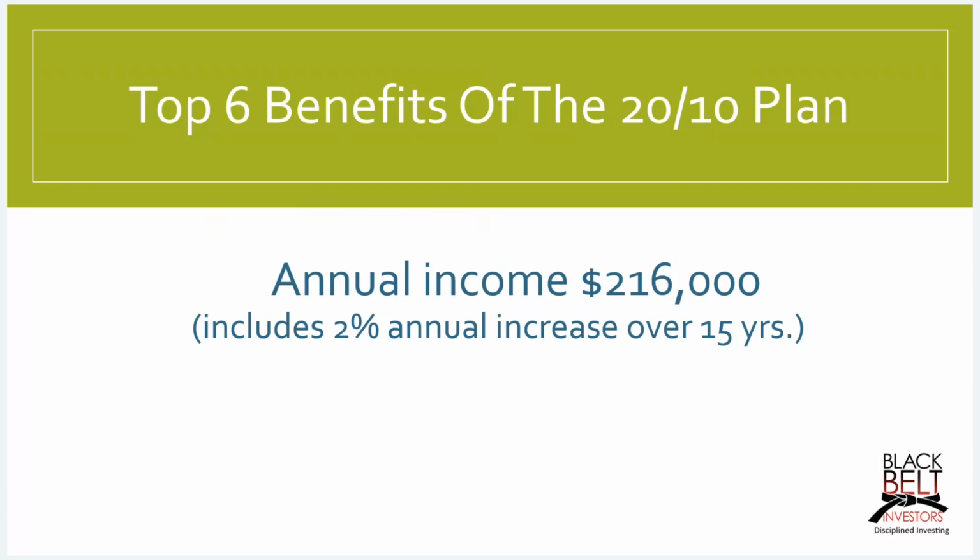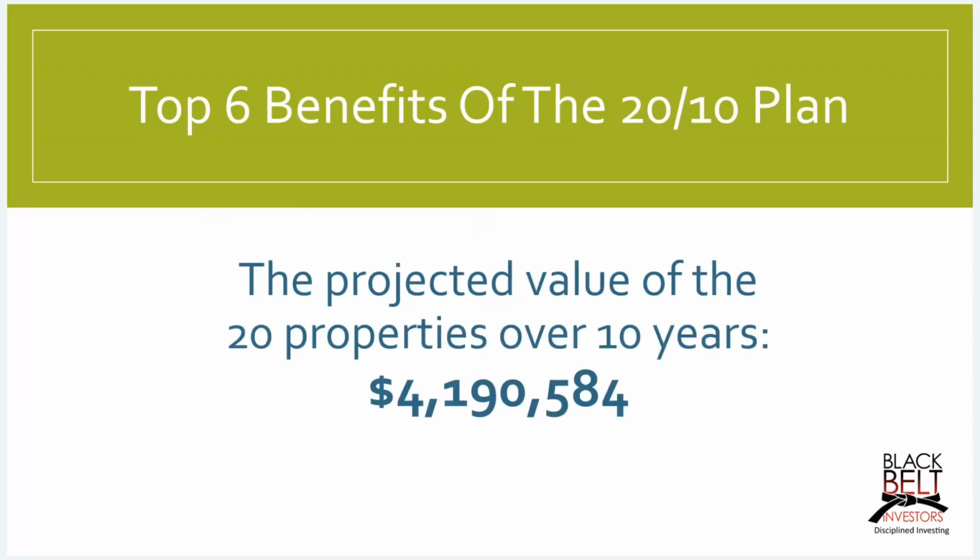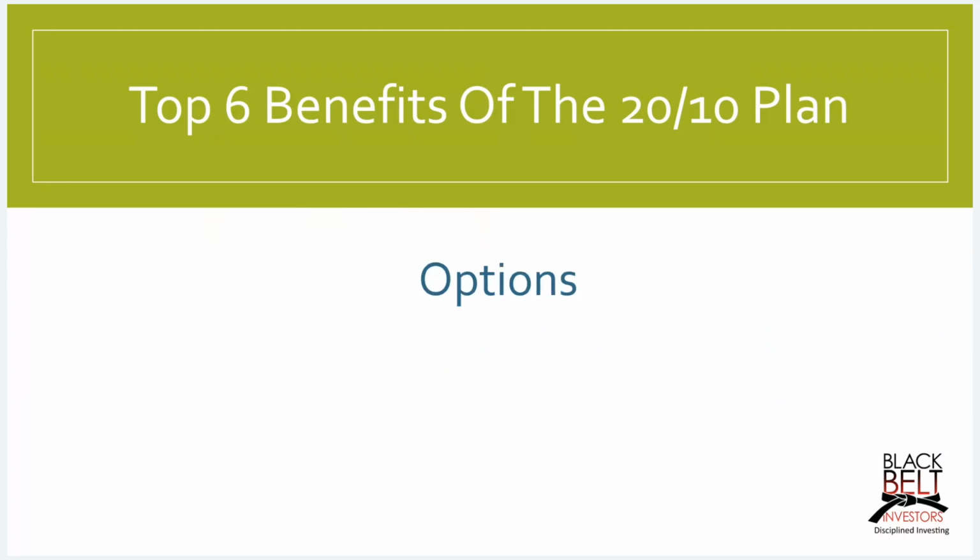Numbers don't lie. You own 20 properties free and clear. The projected value of the 20 properties over 10 years is almost $4.2 million. You now have options in life. Do I go to the in-laws for vacation or do I go take a world tour?